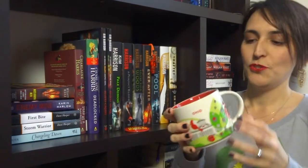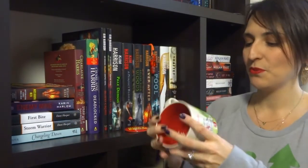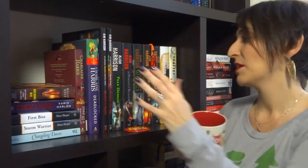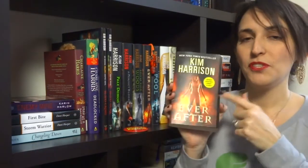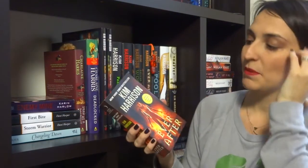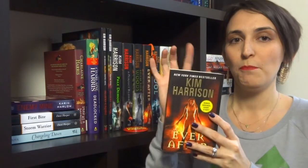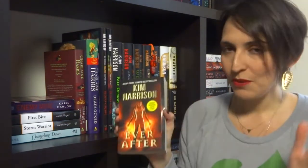Alright, so the next shelf, this is my Kim Harrison, mostly Kim Harrison, but there's other things in here, shelf. I do have an Ohio coffee mug, and the reason why I wanted an Ohio coffee mug is because the Hollows series is set in Cincinnati. I do have a paperback copy of Ever After, and the reason why I purchased this, even though I already have the hardback, is because there is a bonus short story that was only available with the paperback, and I hate when they do that.